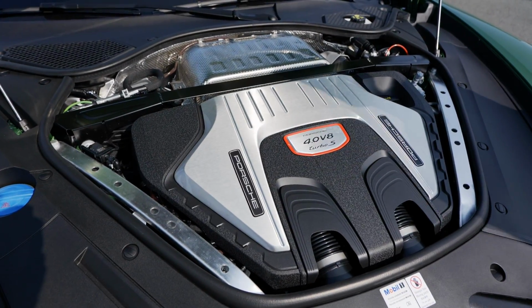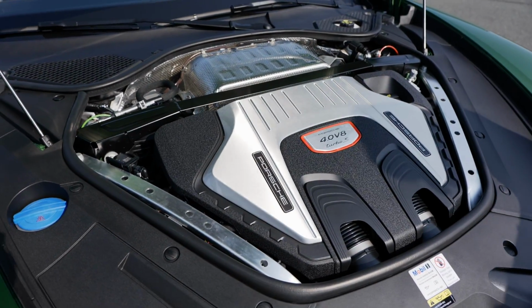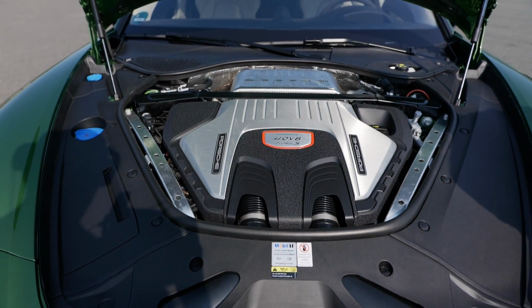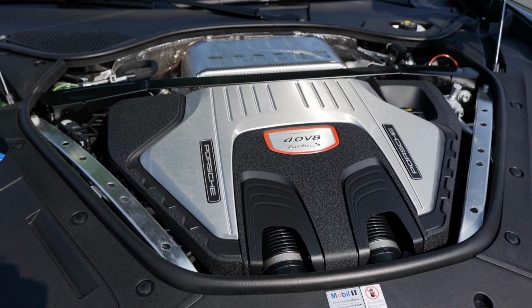In this case then 630 horsepower now, 820 Newton meters of torque, and 3.1 seconds is the acceleration figure to 100 kilometers or 62 miles an hour. That's 0.3 seconds faster than the so far top model.